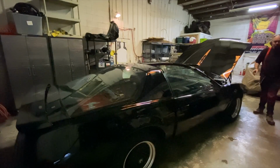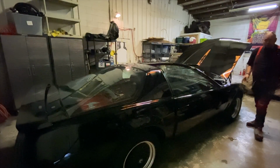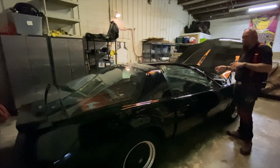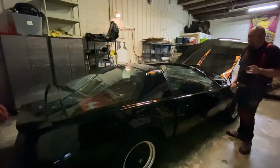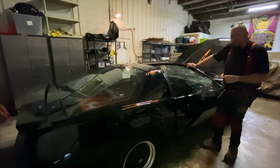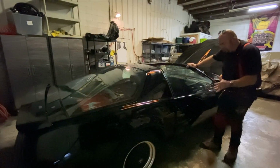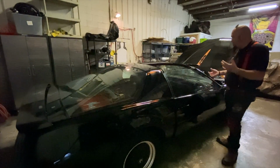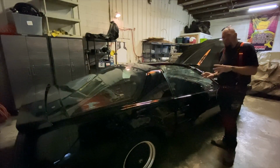We'll be doing a follow-up video on this Trans Am. Yes, this is the same one that was the big paint shop debacle where I was locked in the paint shop. I'm taking the guys to court. I'm on my second car, maybe fourth paint job on this thing, and finally it's done, or it's painted. We're starting the assembly and getting to work on building this into a Knight Rider car.